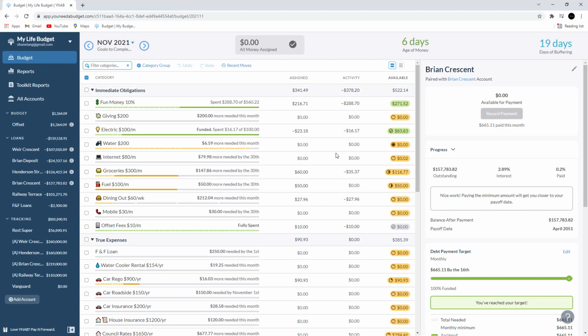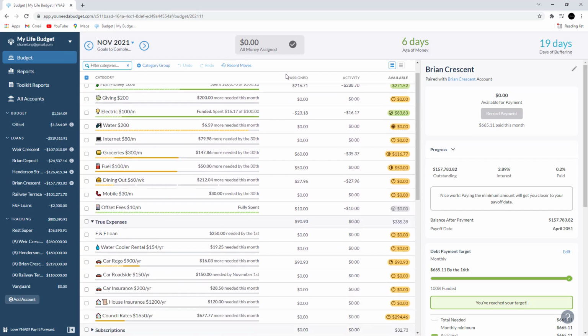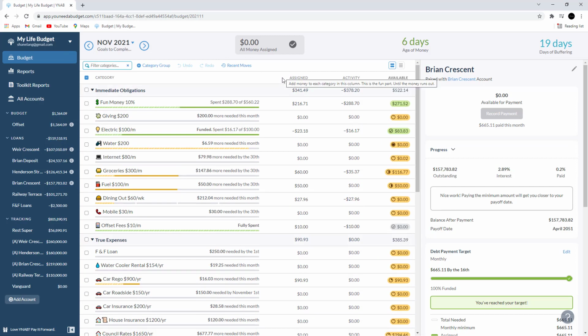All right, so that is my November budget. So what I need to pay for is the 2 cancel rates, which is due in 3 months, so lots of time. Pay off the water rates, not due till next month, and car rego due next month as well. So nothing major, but we're going to try and get rid of these, so we have no unpaid bills, and that's one of our goals. No unpaid bills.